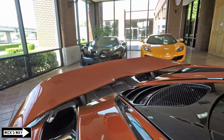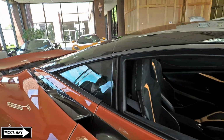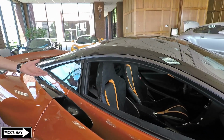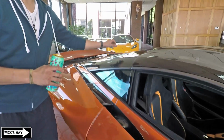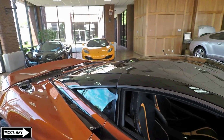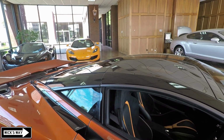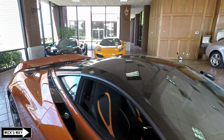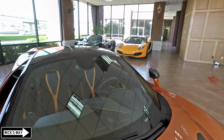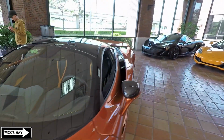One neat feature of this car is how much visibility you have inside the cabin now. This is glass, it's all glass. Right now that car cover's in there, but if I were to take it out, you would see it's pretty impressive. Let me see the interior real quick.